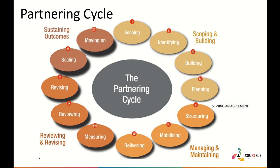The four elements described in the deploy section in the earlier slide form part of the partnering cycle and touch on some elements of three of the four phases of the partnering cycle, as you can see there, namely managing and maintaining, reviewing and revising, and sustaining outcomes. These steps are provided as a guide only.